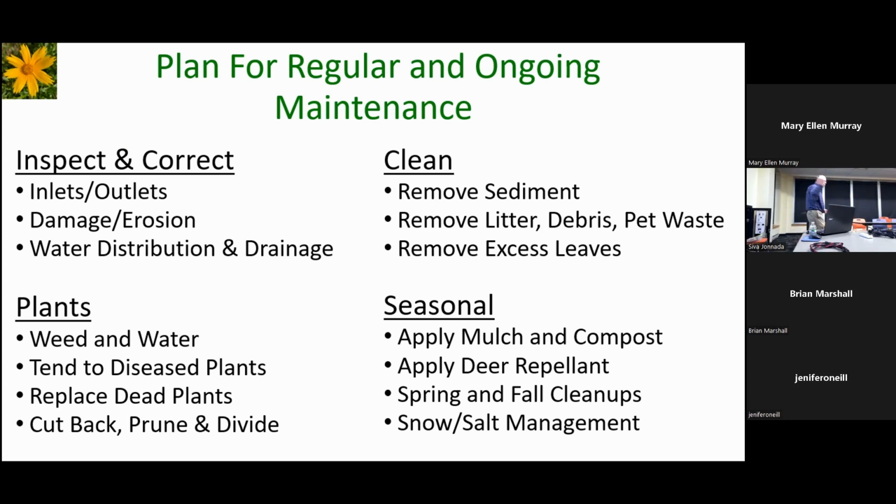Most rain gardens are designed for 1.25 inches of rain over a 2-hour period. That's similar to what's in stormwater permits for municipalities, for quality, not for quantity, but for quality.